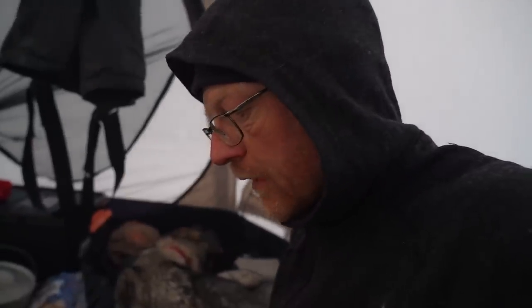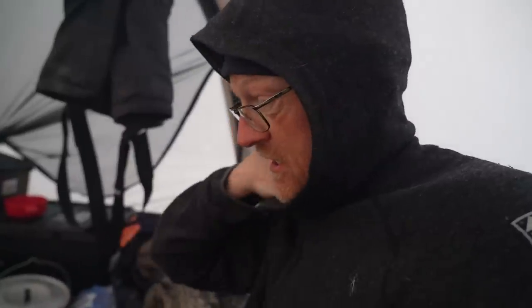And now the fire is going in the stove, and I should go out and launch my drone because it's so beautiful outside, but I will not. I just enjoy sitting in here. It's so nice and cozy. Cutting some firewood. Putting some more firewood in the stove. Sipping on the coffee.